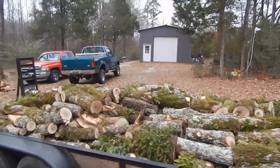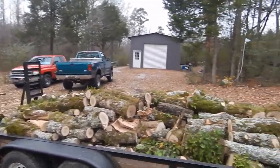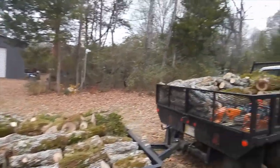And this trailer right here, it's an 18-foot trailer, and we got it, you know, rounding over there, so we got a lot of wood on it.